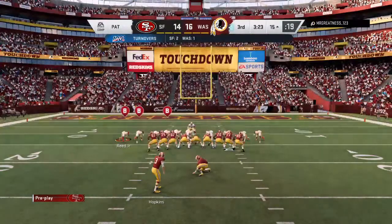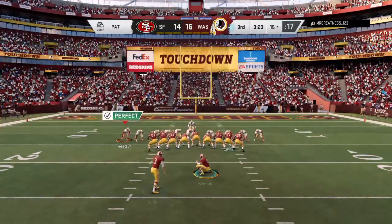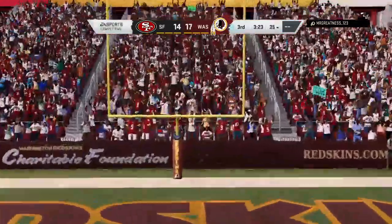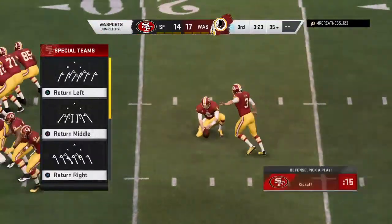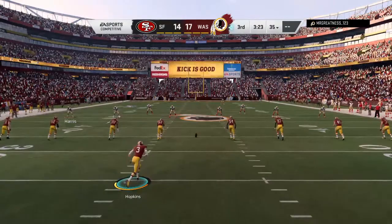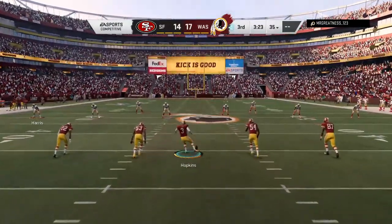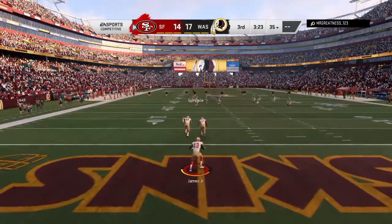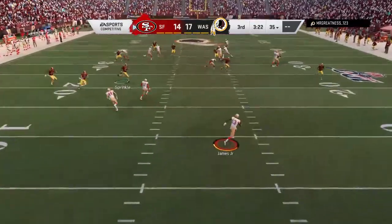Now it's Hopkins to add the extra point. It's good, and they'll take a 17-14 lead. So they throw the pick 6. They'll get another shot at it now as this one's in the air. That'll be taken in the end zone.